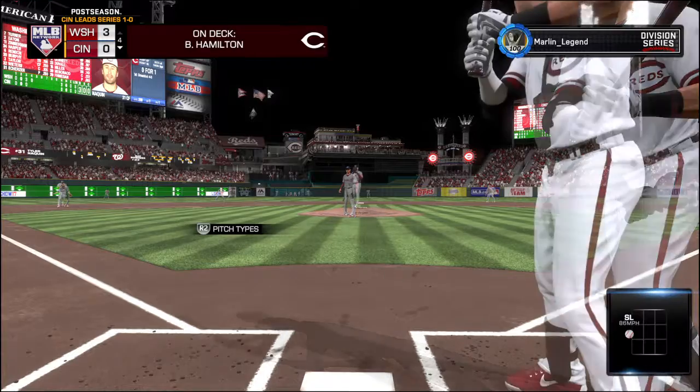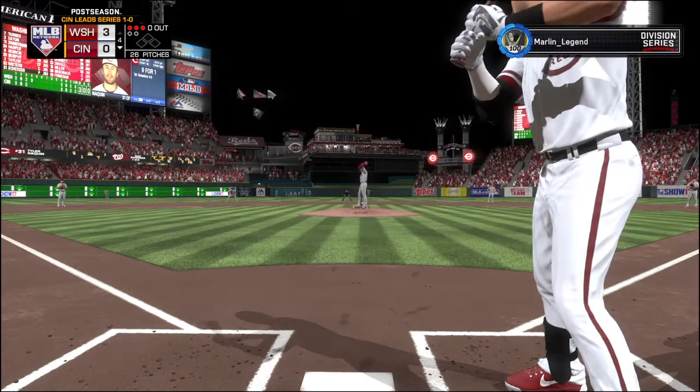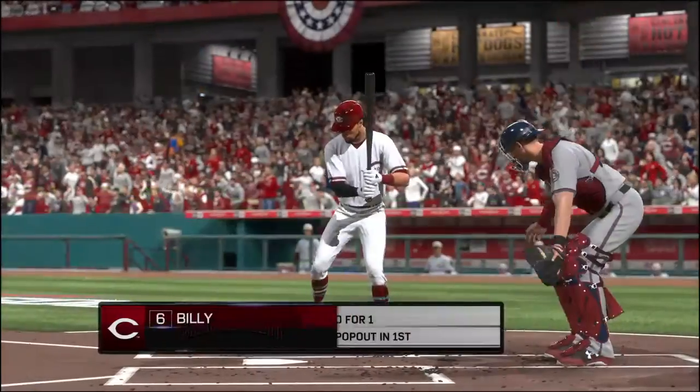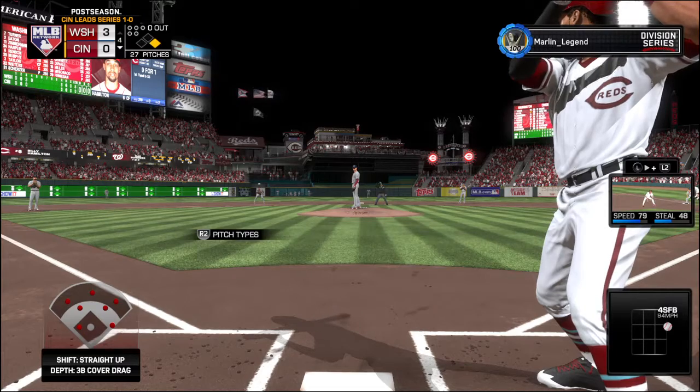Outside, 3-0 now. Well, knowing the threat this guy poses if he gets on base, I think the next pitch should be a challenge pitch. You don't want to give guys that can run a free chance to cause havoc out there, especially the leadoff guy. Here's Billy Hamilton standing in. 0 for 1 for him here in this one.